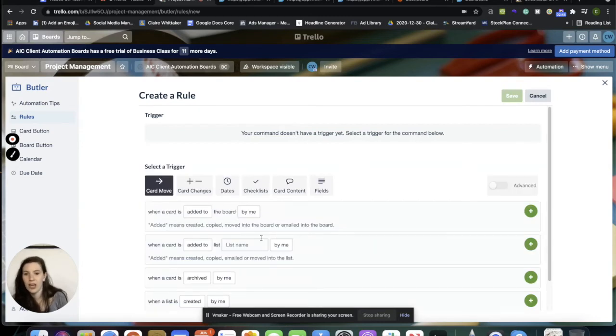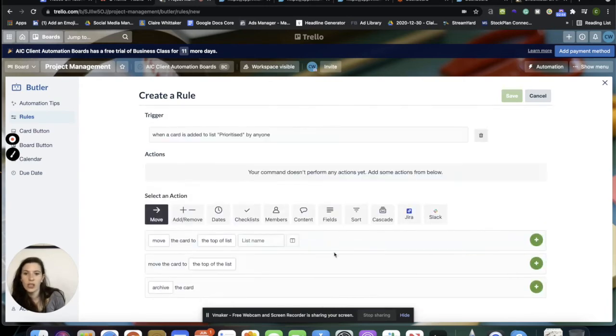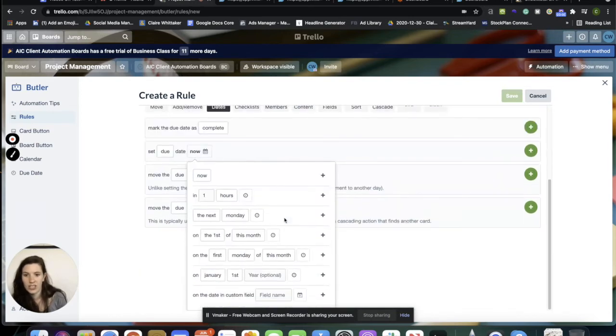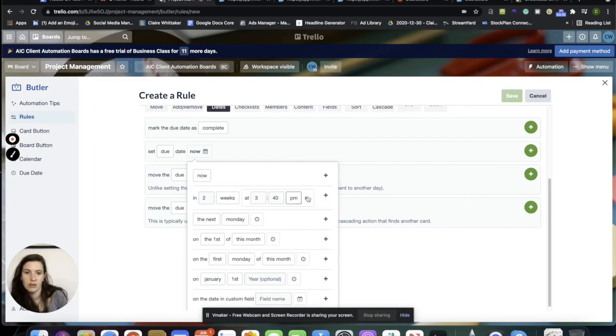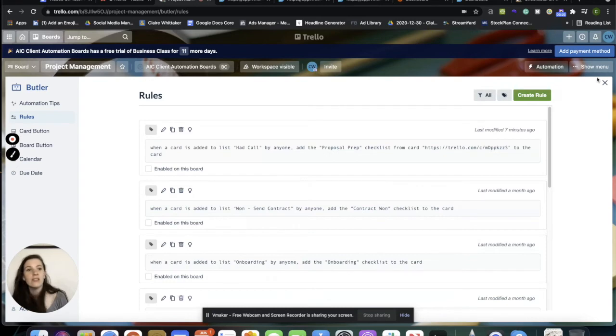for example, if a card is added to the prioritized list by anyone, I have that as a trigger. And then you can create the due date, which is 2 weeks plus, we don't need a time, 2 days from now. And that is just when things need to be done once they're in the prioritized list. And so you can start to save that.